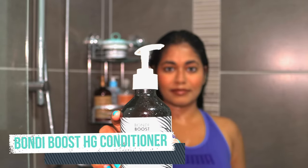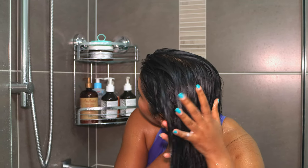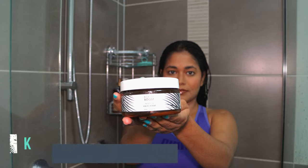Following with my Bondi Boost conditioner, I'm applying it to my ends. This conditioner is very hydrating. My hair is naturally very dry, so this really helps to get that moisture back. And this is how much hair came out today. You can't really avoid it.